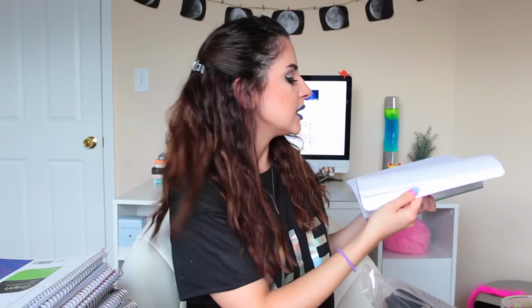Next, we have a composition notebook because I know a lot of classes, especially in the lower grades, often require you guys to write stuff in composition notebooks and then return it to the teacher to look at. So you have this one here. This one kind of reminded me of Aliens, just with the metallic going on. Anything metallic just immediately reminds me of Aliens. It's just kind of my jam.